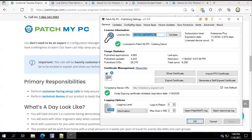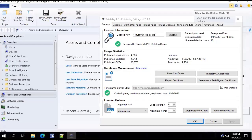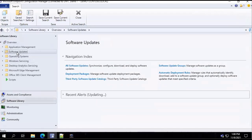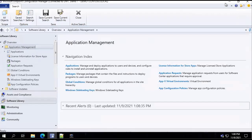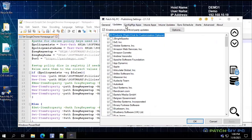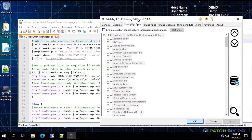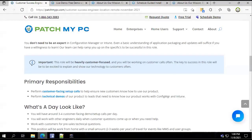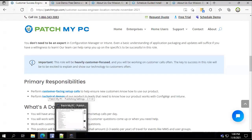Yeah, for sure. So in a demo call, we're pretty much showing the customer what our product looks like, how it integrates with Config Manager and Intune, and the different features that we have within our product. And so, showing them how the updates appear in Config Manager after they publish, how you can customize those applications, and really how quick and easy it is to do those things with Config Manager or Intune. So we're pretty much just showing them the product and the different features, and that way they get an idea of how the product works.